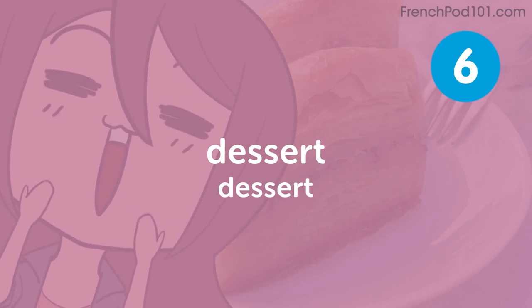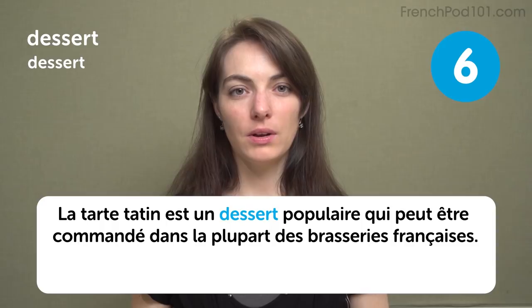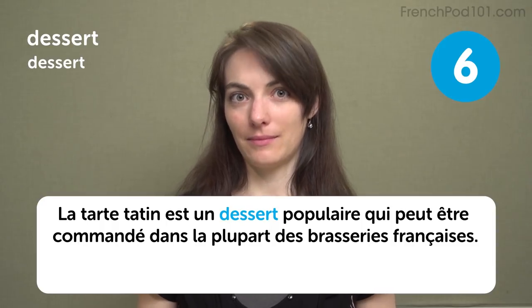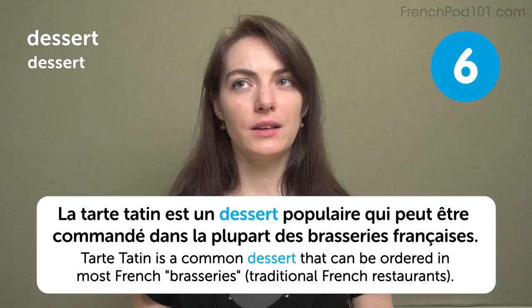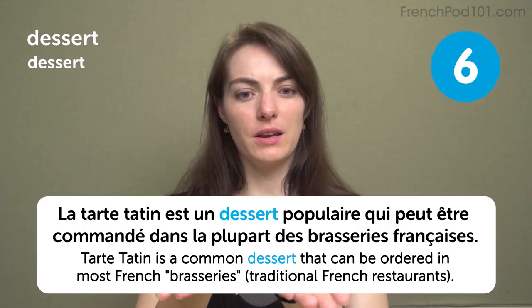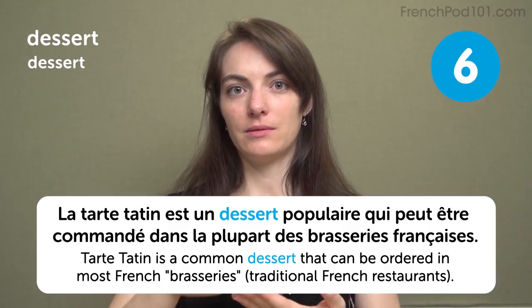It gets your skin nice and fresh. Dessert. Dessert is my favorite thing. La tarte tatin est un dessert populaire qui peut être commandé dans la plupart des brasseries françaises. Tarte tatin is a common dessert that can be ordered in most French brasseries, which are traditional tiny restaurants. It's a nice dessert with apple and the secret is to bake it reversed, so with the apple at the bottom and the dough on top. So they say.